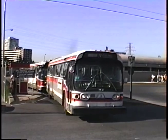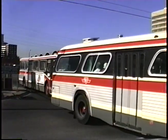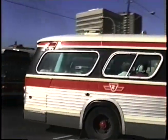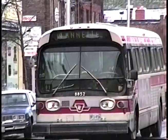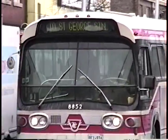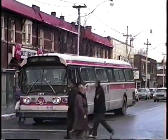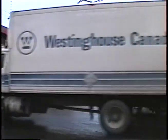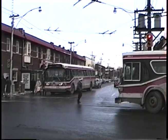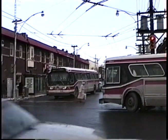8841 is an Arrow Road bus exiting Islington Station. 8852, seen at Annette and Jane, is missing its GM nameplate. The garage personnel have replaced it with a TTC crest. Fishbowl buses were a common sight on this former trolley bus route until the Lansdowne garage closed.